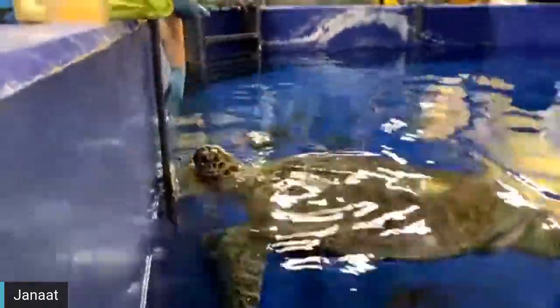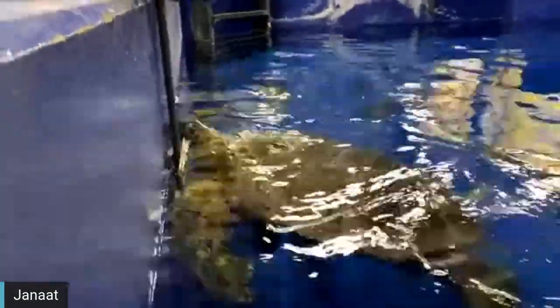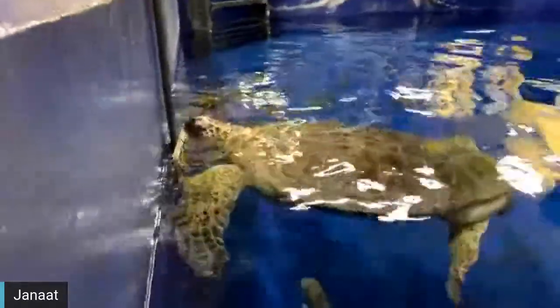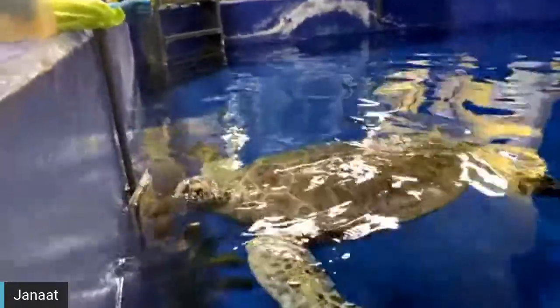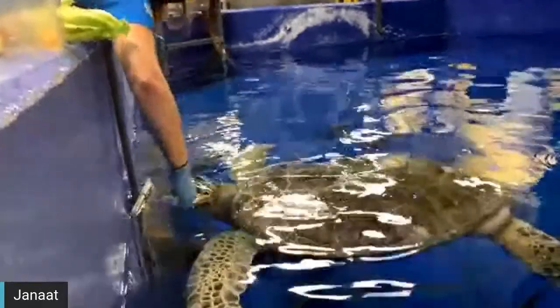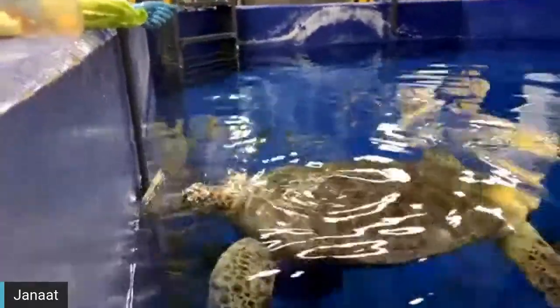Now, once a male and a female have mated, the female will go onto shore to lay her eggs. What she'll do is she'll climb onto shore, dig a nice little hole, and lay about 100 eggs. And then once she's done, she'll bury the eggs and go back to the sea to live her life. And then the hatchlings are left on their own.